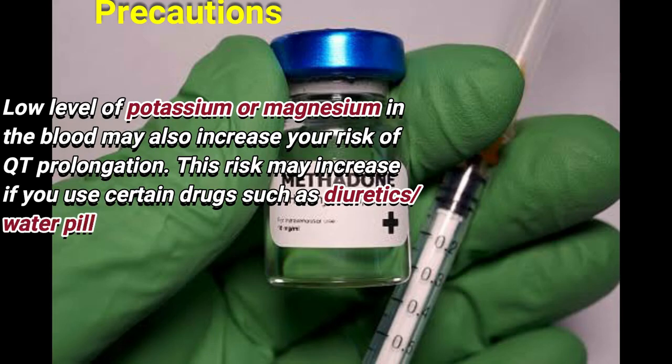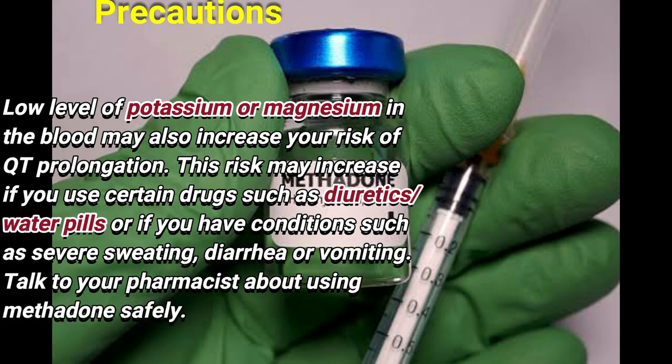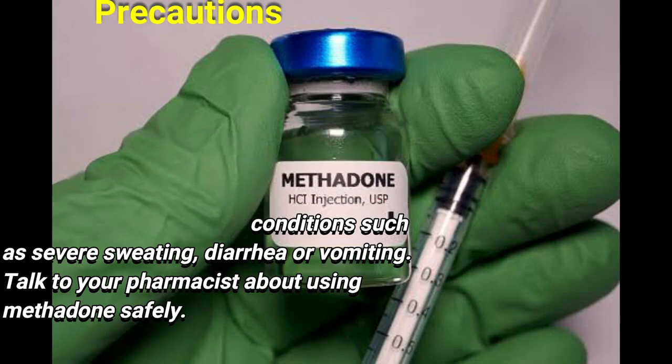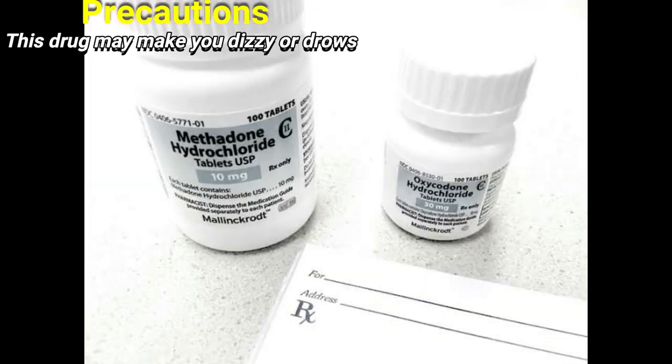A low level of potassium or magnesium in your blood may also increase your risk of QT prolongation. The risk may increase if you use certain drugs such as diuretics or water pills, or if you have conditions such as severe sweating, diarrhea, or vomiting. Talk to your pharmacist about using methadone safely.